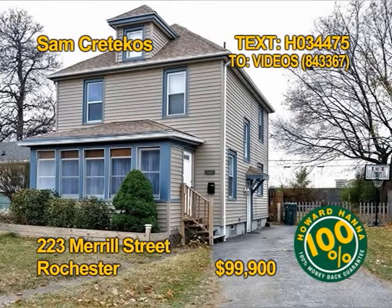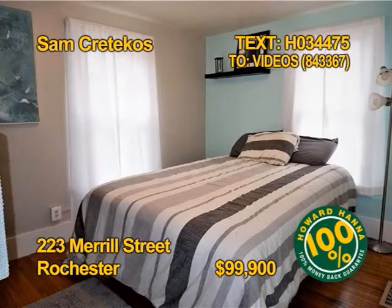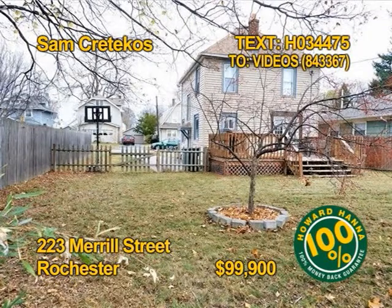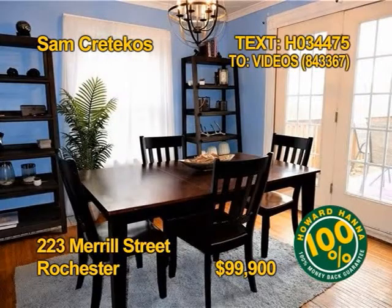First-time buyers, you won't believe how affordable this Rochester Classic Colonial is. 3 bedrooms, a bath and a half, over 1,400 square feet of family space on a fenced yard with deck. All appliances stay too, even the washer and dryer. Contact Sam Credicos for all the details.